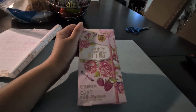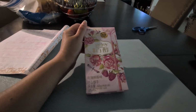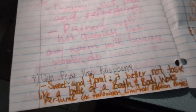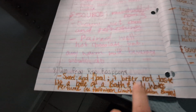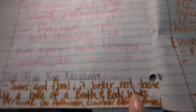But as I was saying, rose flavored things, pretty sure may taste funny to people. I know I would be. But as I wrote that in my notes, this should be sweet and floral, but it better not taste like perfume.